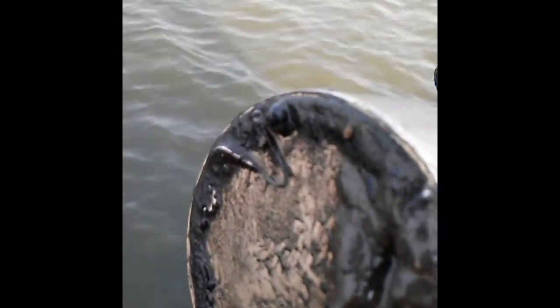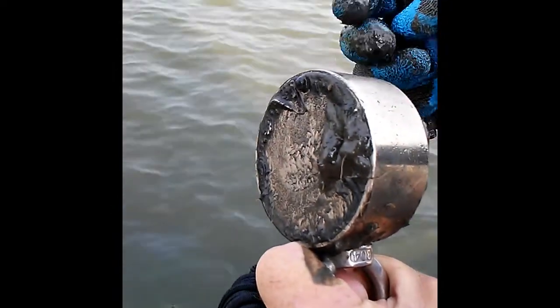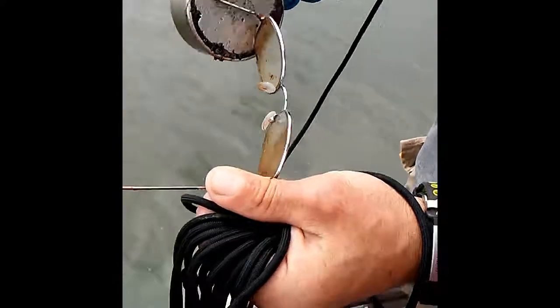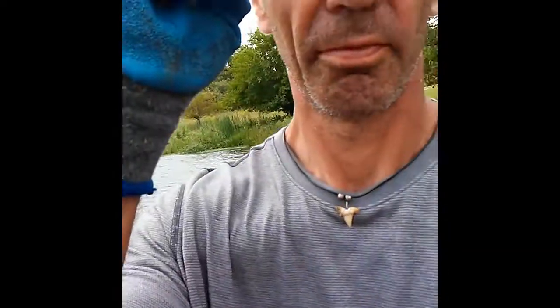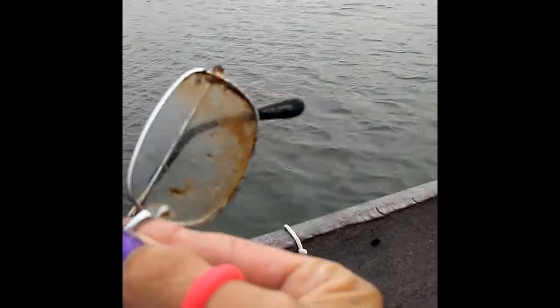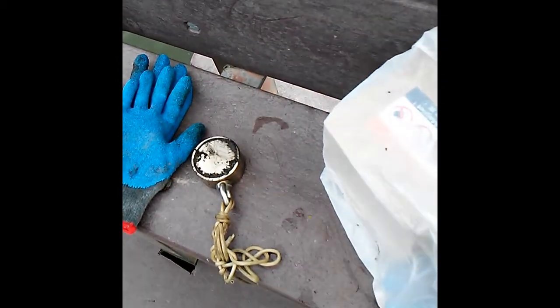Ooh, there's a fishing hat over here. Oh, very cool. Are they prescription? Ooh, careful. Can you tell? A little dirty. Clean them up and check them out. Yeah. Everybody lost their glasses. Got that covered for you. Recovered for you.